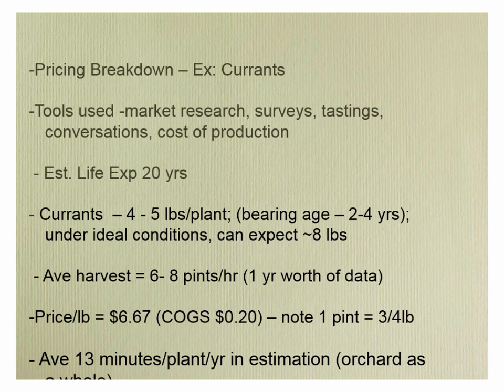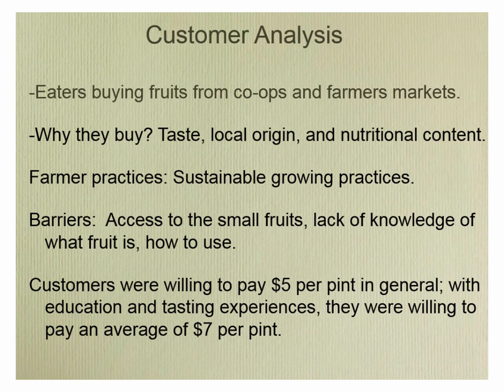And then we were tracking, as a whole, how much time we are spending in the orchard overall managing. And I think for us, we're really curious because we're looking at phasing out of vegetable CSA for different reasons, but one of them being, I'm not getting any younger. Vegetables are a lot of work.